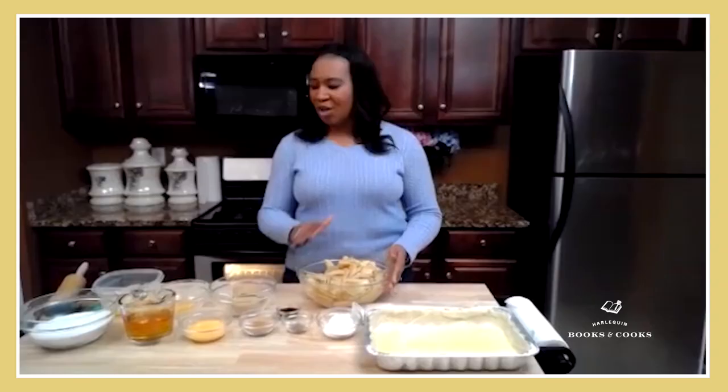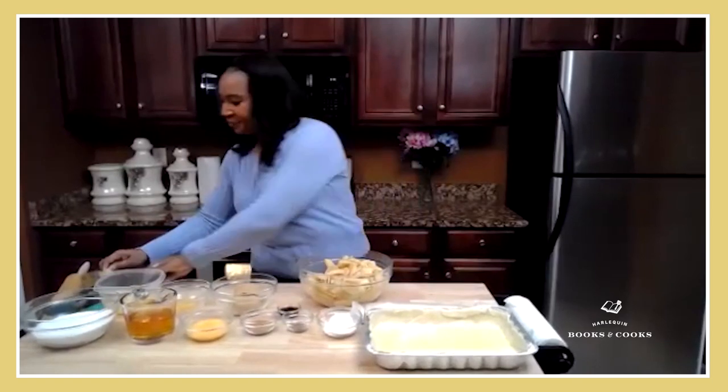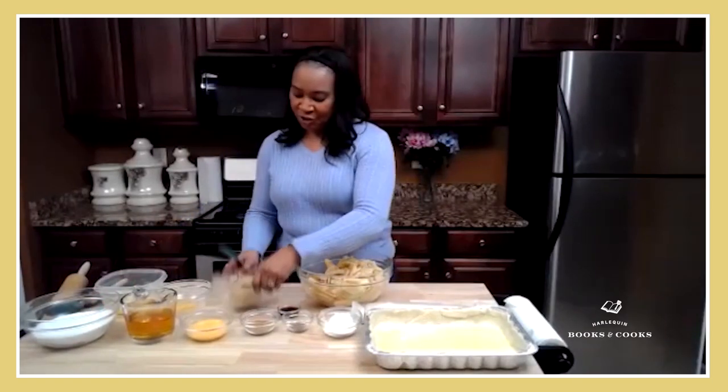Okay, Maisey, we are ready. We have our sliced apples. So it's really, really easy. All we're doing now is we're going to add the majority of our ingredients into our apple slices. Are you ready? Do you have any questions for me before we get started? I think I'm ready. All right, let's go ahead and add in our brown sugar.